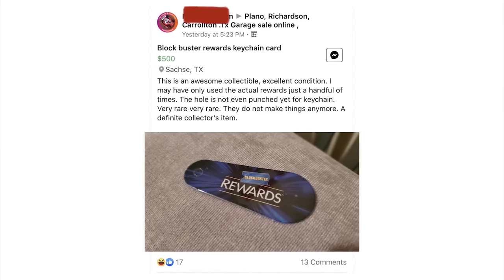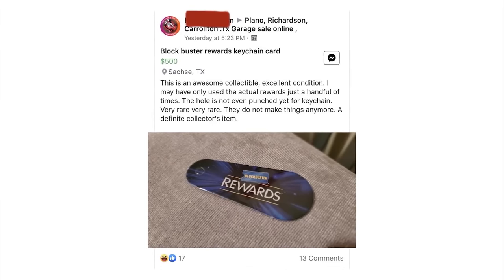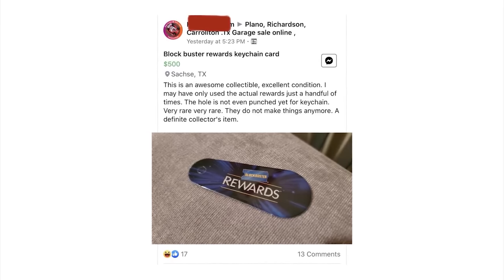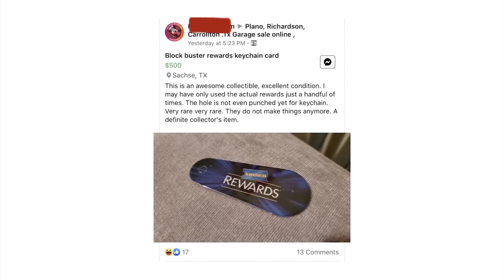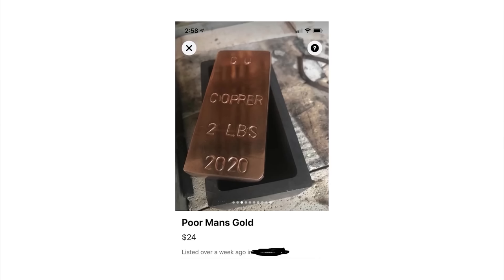Blockbuster Rewards keychain card, $500. This is an awesome collectible, excellent condition. I may have only used the actual rewards just a handful of times. The hole is not even punched yet for keychain. Very rare, very rare. They do not make things anymore. A definite collector's item. $50. Stop sign, vacuum operated. What? Poor man's gold. Copper, £2.